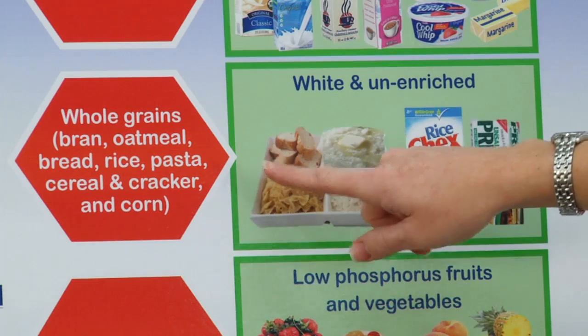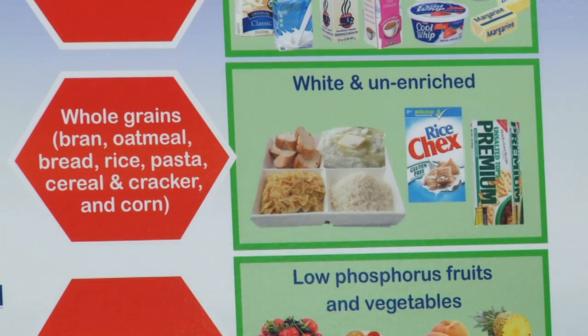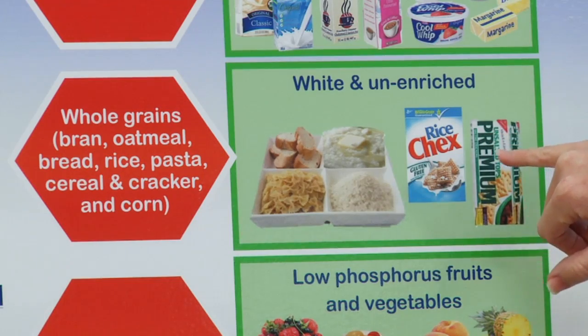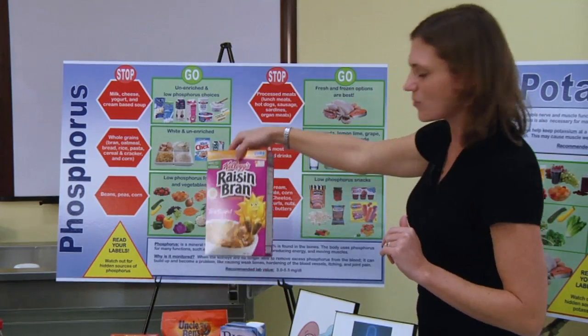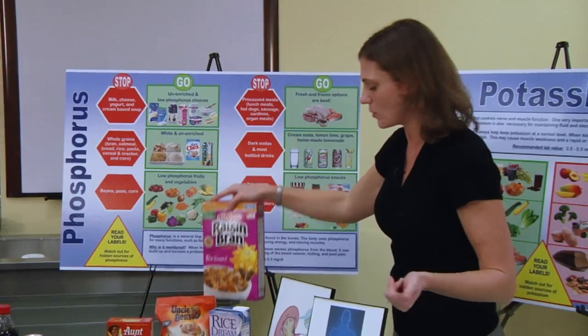Your whole grains, again, what we talked about with the brown: getting away from the brown bread and pastas and rice and going to the white. So we have these options here, the rice Chex. You could do corn Chex, Rice Krispies, Special K, and that would be instead of the Raisin Bran, because it has the dried fruit and the whole grain in there.